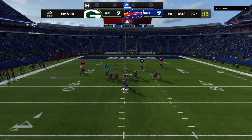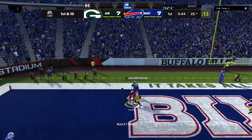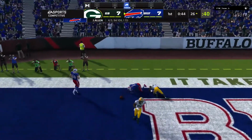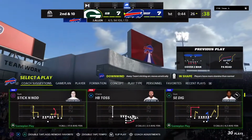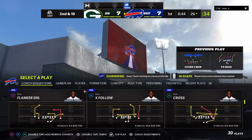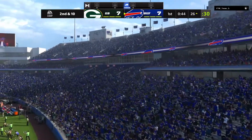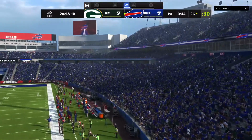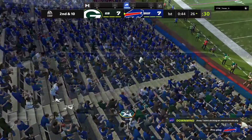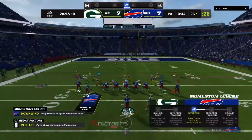So they fake the handoff. Now Allen. He's going to let it go deep for the end zone. And this is incomplete. Oh, that looked like a sure 6 points. But he could not get that to stick. And that is a golden opportunity wasted there. Once again, they'll come up on the 26-yard line, 2nd and 10.